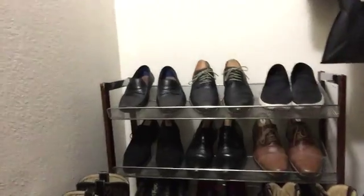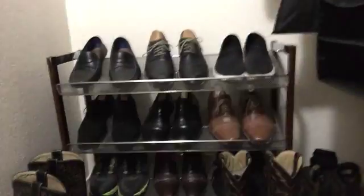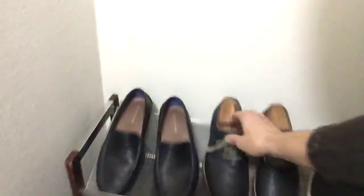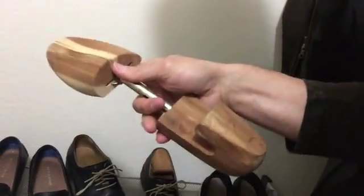Next is, and I'll probably do another video on shoe care, but what I like to tell all my guys to get is these right here. These are fantastic shoe racks, and shoe racks with the right shoe trees in them is huge. You want a good shoe tree that goes in there, a cedar, and fills up that whole shoe, and just sits in there.